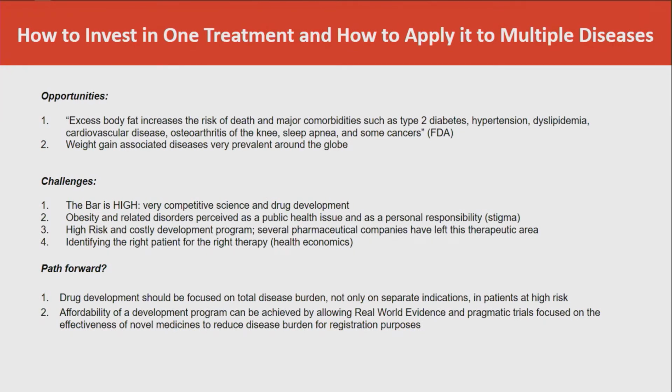This is my final slide, just to highlight what the opportunities are, the challenges, and a potential path forward. The opportunity is quite clear. It's not just an opportunity, it is a must that we develop drugs that can treat this huge number of people who are threatened by metabolic diseases caused by weight gain.